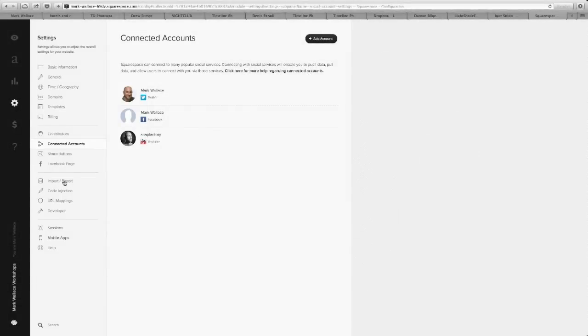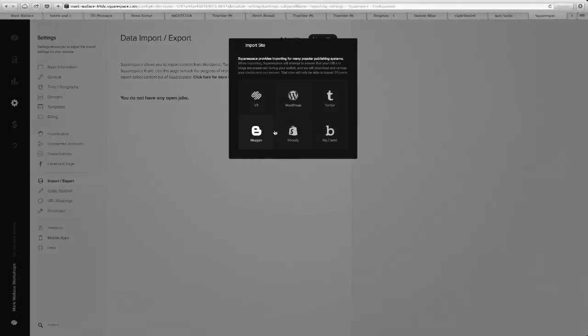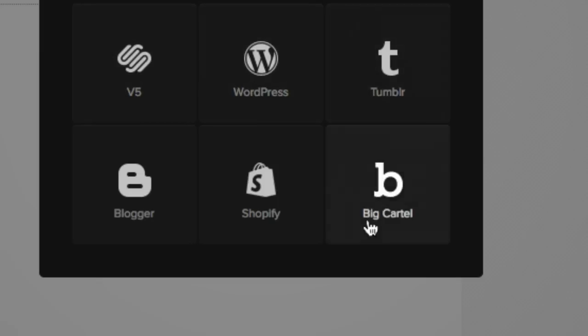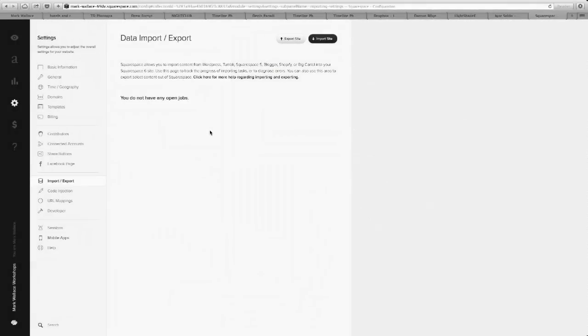And the other thing is, if you have a WordPress site or something you've been working on a while, well, you can import your site. And so you don't have to start from scratch. And so you can see here that you can import from V5, WordPress, Tumblr, Big Cartel. If you have a Shopify account, Blogger, you can do all of that stuff right here. And so if you have something that's existing, you're not really satisfied with it, but you don't want to start from scratch, you don't have to.